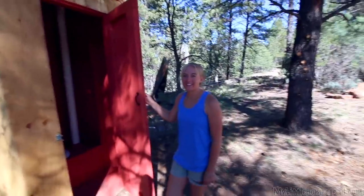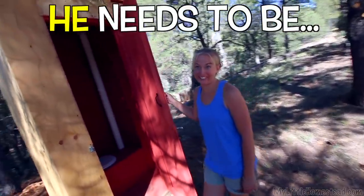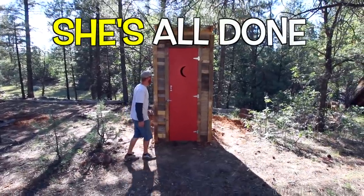Ellie refers to their new outhouse as a he. Perfect. Yeah, butched up a little bit. And Garen refers to it as a she. She's all done. This is the final form. So we're not really sure what gender it is in particular.